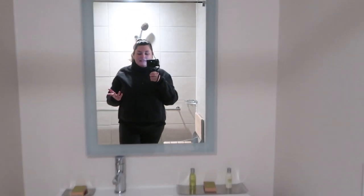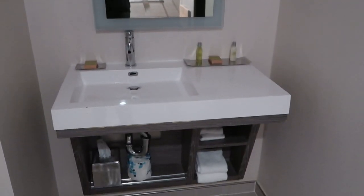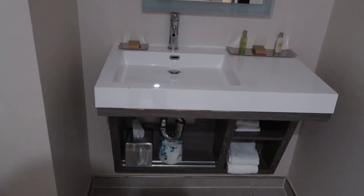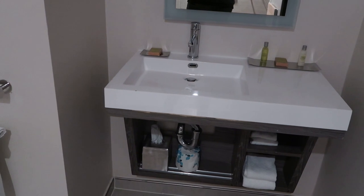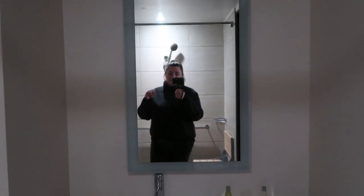I think this is an accessible bathroom with an accessible room because the sink is very, very low. So I think they've kindly put us in an accessible room because I have noticed it's very, very low and suitable for a wheelchair. But I will find out from reception if this is an accessible room.